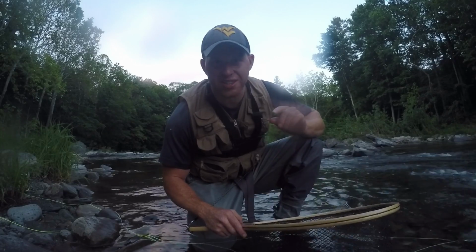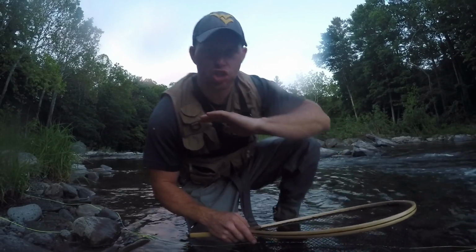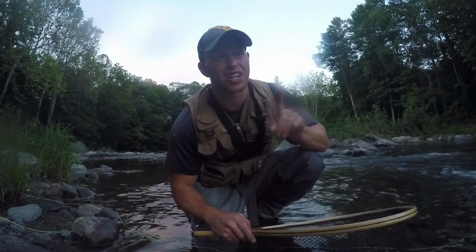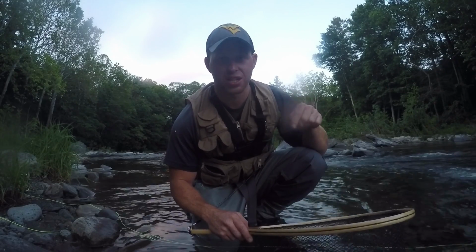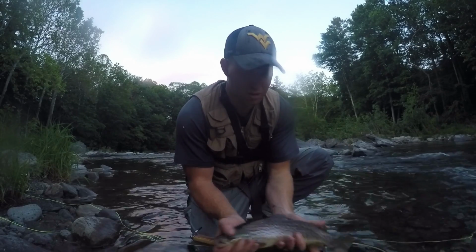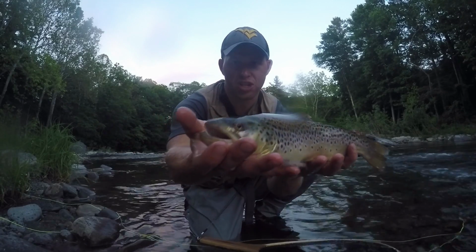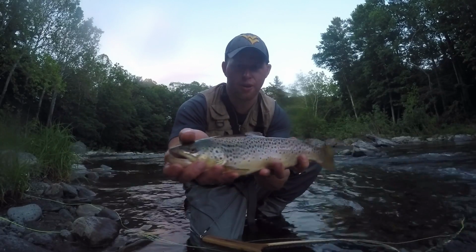I checked his fins and I checked his belly, and everything is perfect. There's no impurities on this fish, and his jaw's even a little hooked. And the stockfish I've caught in here look way different. The strain of brown trout they put in this creek look way different. Check this trout out. I mean, that's a wild brown trout. That's an awesome fish. Wow.